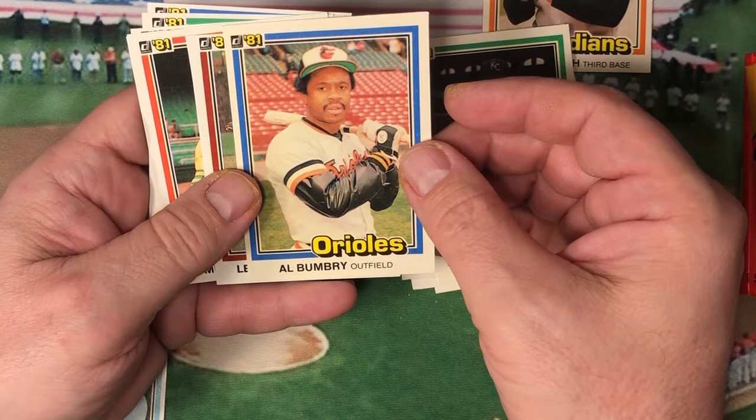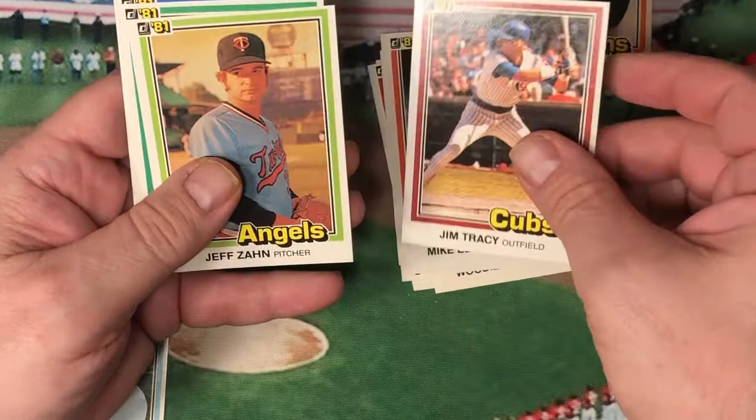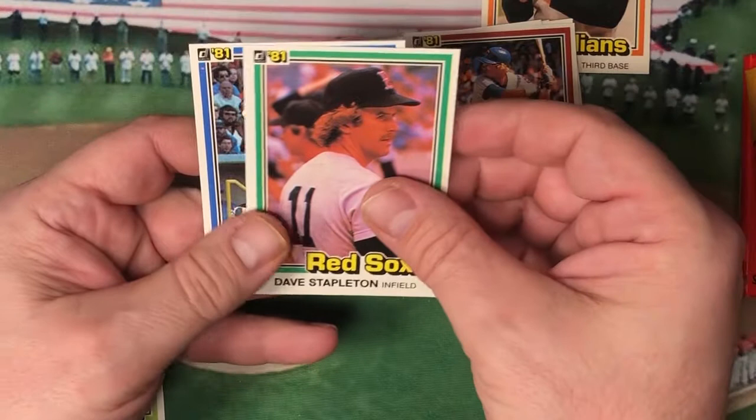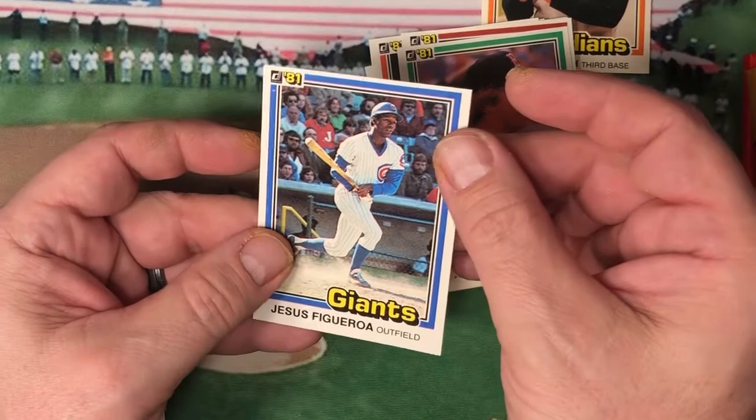Lenny Randle. Mike Edwards. Jim Tracy. Here's another error, I think. Jeff Zahn says the Angels. It looks like Twins to me. So we'll put him aside. Dave Stapleton. And Jesus Figueroa. Giants and Cubs. I believe these are going to be error cards.